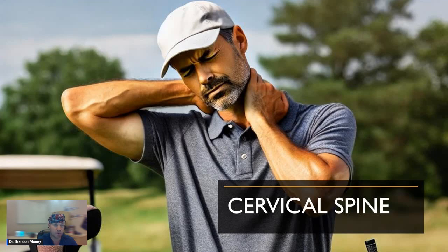Very, very common. One of probably the top 3 areas in the body that I have patients come in with issues. Number 1 is probably the knees. Number 2, lumbar spine. Number 3 is probably the neck, maybe the shoulder up there with the neck as well.